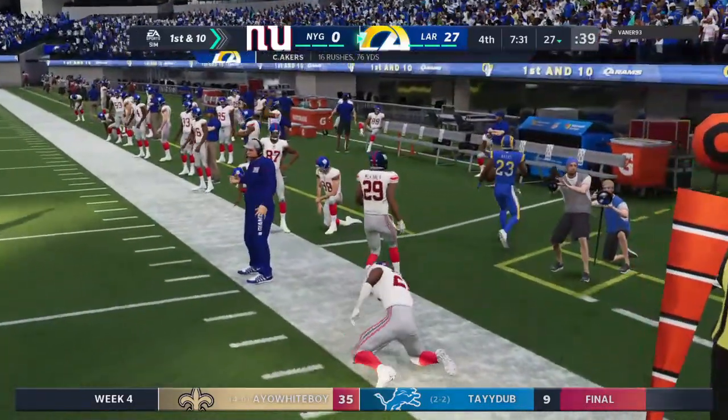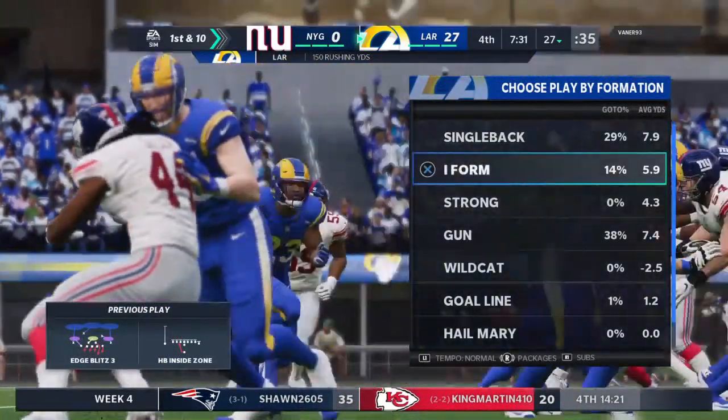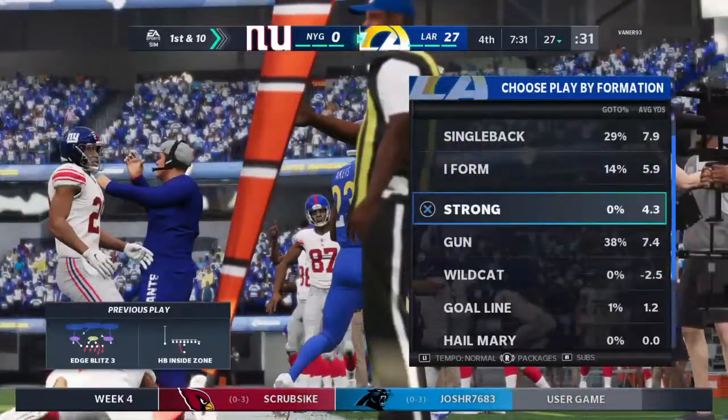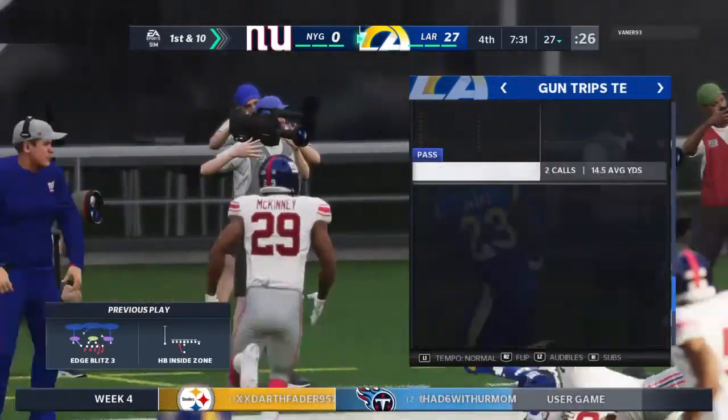I think he'll be a better pro than a collegiate player because I believe he'll get better blocking and show his talents. And in Sean McVay's offense, he'll get the ball often. First down. First and 10 at the 27-yard line.